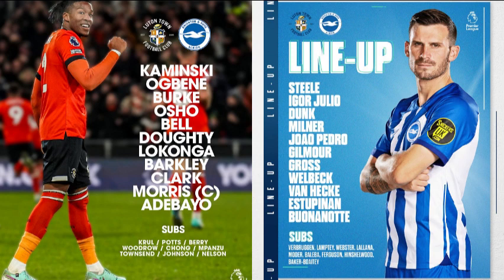Estepinian on the halfway, but a short pass is picked off by Barkley, plays it to Adebayo, back again to Barkley, back into Adebayo, Adebayo inside the box, Adebayo! 3-0 to Luton, Elijah Adebayo collides with a Brighton defender who goes down clutching his face, but the referee's not really interested. Elijah Adebayo certainly isn't, and Luton are 3 up against Brighton at Kenilworth Road.